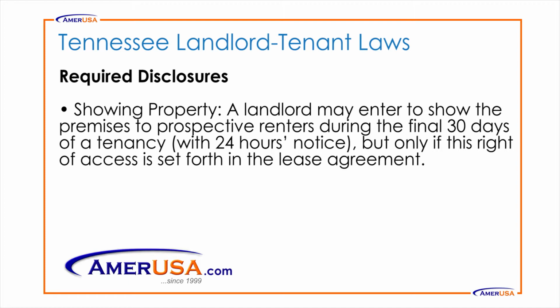Showing the property. A landlord may enter to show the premises to prospective renters during the final 30 days of a tenancy with 24 hours notice, but only if this right of access is set forth in the lease agreement.